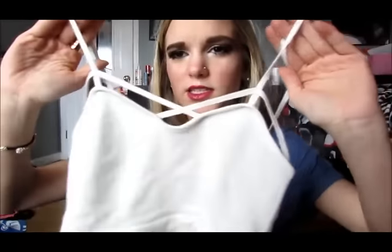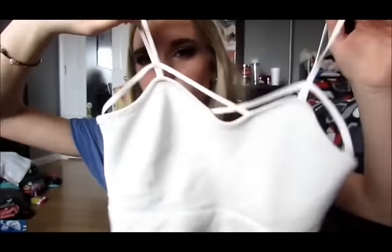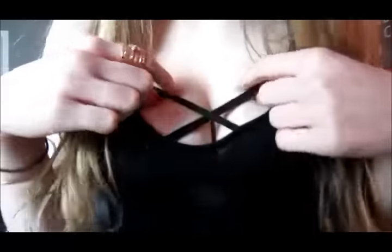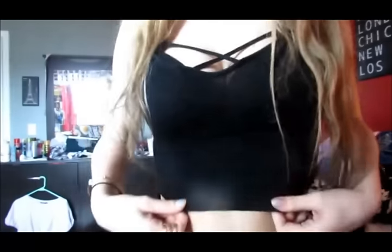So I got it in black, and then I also got it in white because they were $4. And I just feel like some shirts would look better with white and some with black. So I just got both because they were $4. And it's not even like shitty quality at all. Honestly, it's a good amount of thickness for being a little bralette thing. So very happy. Now I'm going to get into basics.